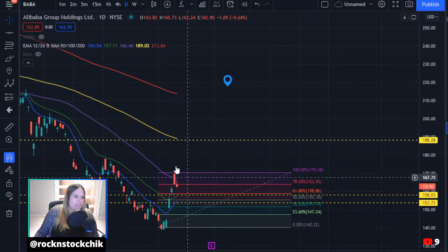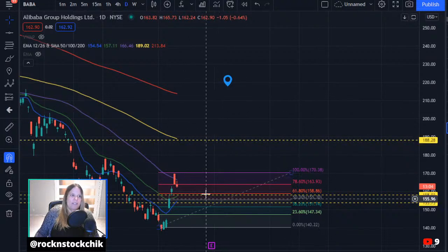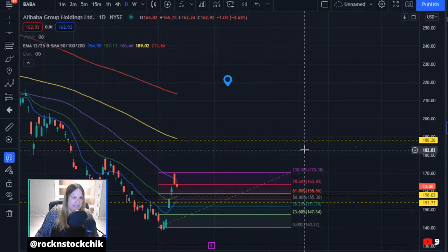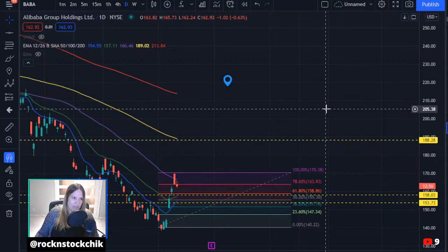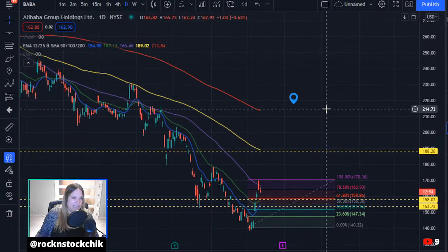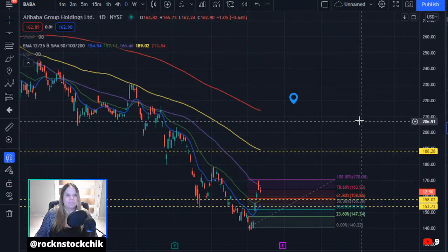But remember, until we get over that SMA 100, which is the level 188.28, we're still in a downtrend. So a daily downtrend. So we're just going to keep moving along like this until we can get over that level, and then our moves are going to be more reliable. We won't pull back as hard once we're in that daily downtrend, or sorry, daily uptrend.